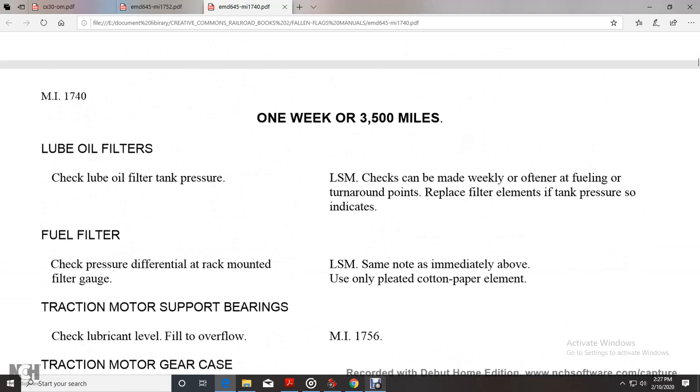So you have one week or 3,500 miles: lube oil filter, check the lube oil filter and tank pressure. The remark in the Locomotive Service Manual can be made weekly and more often at fueling and turnaround points. Replacement filter elements for the tank pressure, so indicates. Fuel filter, change pressure, differential rack-mounted filter gauge. See the Locomotive Service Manual notice immediately above. Use only a bleached cotton paper element.